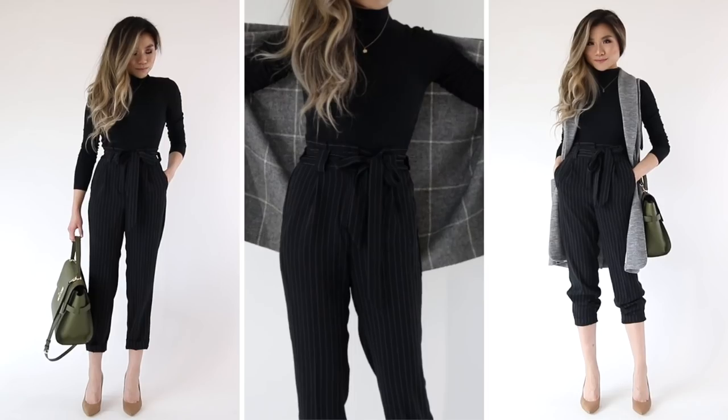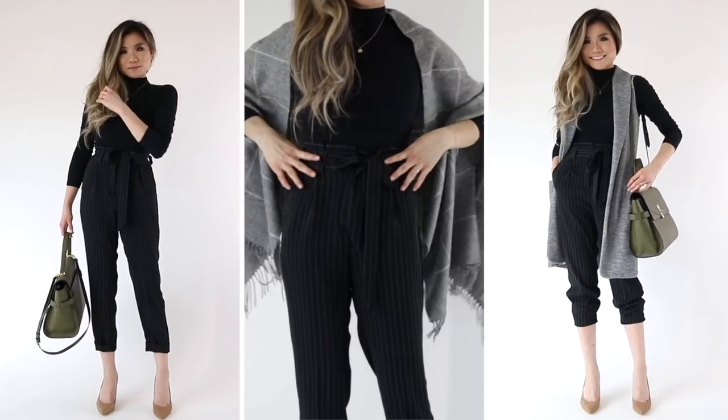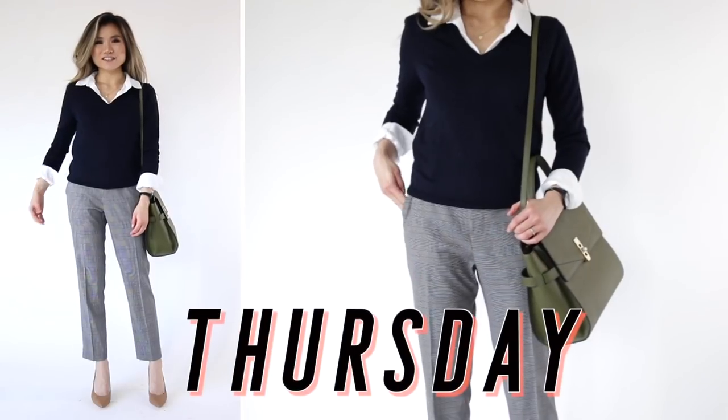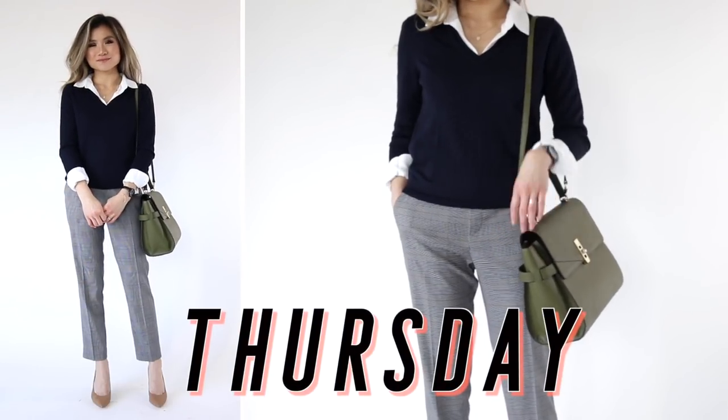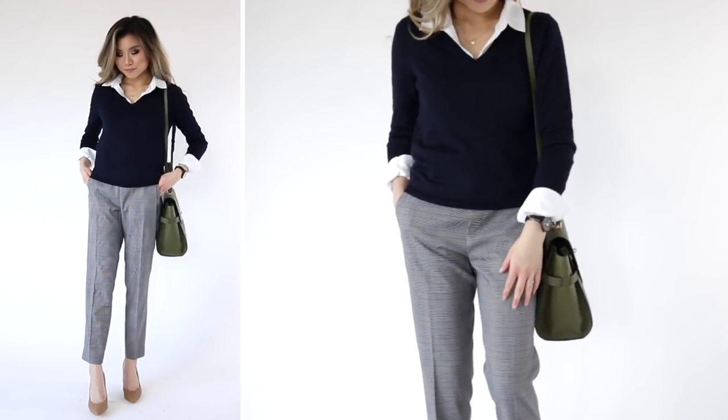So lastly for accessories, I've got my same Henri Bendel olive satchel and my favorite pair of nude pumps from Sam Edelman. And moving on to Thursday's look, this one's more preppy and proper and just very traditional. We've got the classic button-down collar with sweater combo.